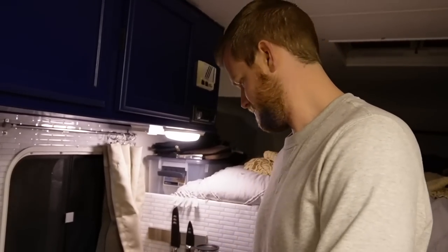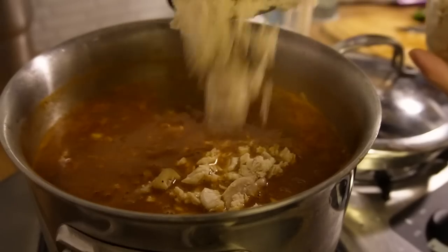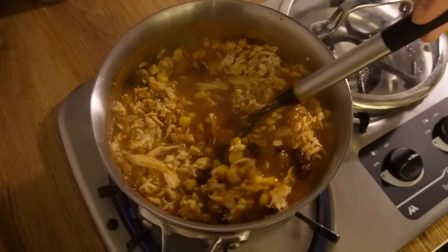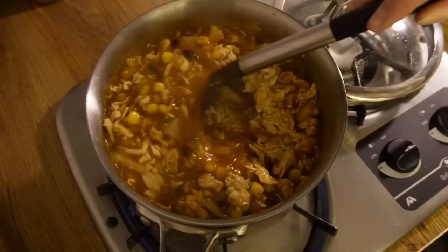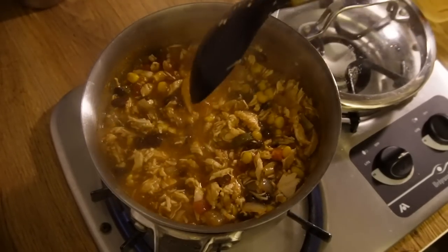Alright, so this has been simmering for a while, and now it's time to add our chicken. We went with a shredded rotisserie chicken, so it's less of a mess. So we're gonna get that in there, and then we can let it all soak together. And that was one hearty soup. Now we're gonna add a scoop of plain cream cheese. I think it's gonna thicken it up, make it a little creamy, and then it's time to eat dinner.